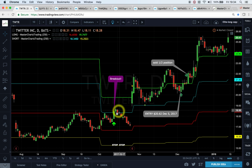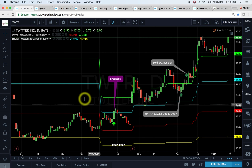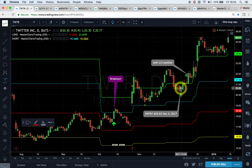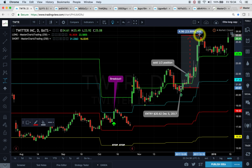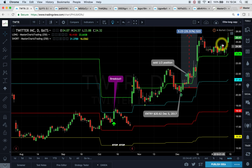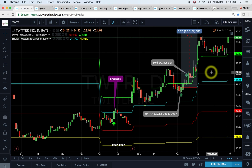You can see it went significantly far away from the excellent entry point at 18.30, and then it went in my favor, and it's still going in my favor, which is wonderful. Because I already sold half and moved my stop to entry, I'm basically riding this higher. So far I got 25% profit on half of the original position, which is still pretty darn good.